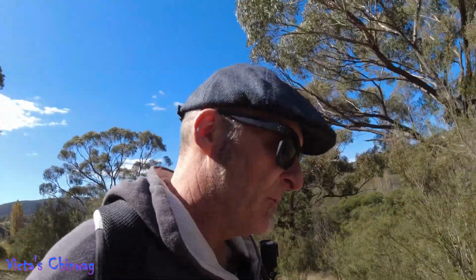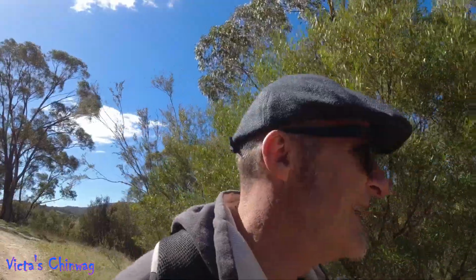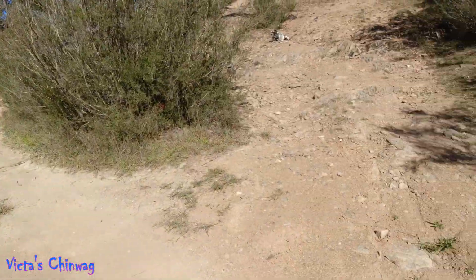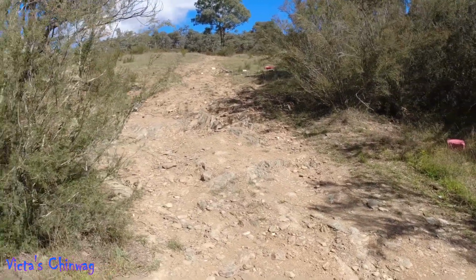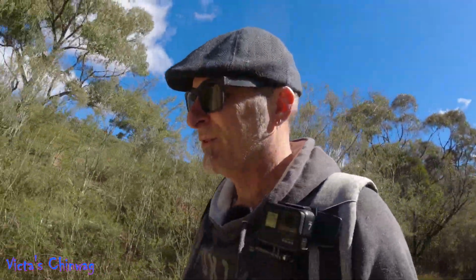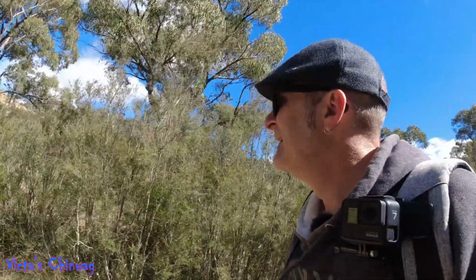And again, I think this might have been a quarry up here at one stage. Ooh, had a puff. Anyway. Even with a locked gate, people still manage to come up here and get rid of crap. Oh, really? Such a nice little area, and there's rubbish. And wow.